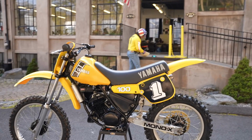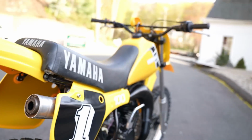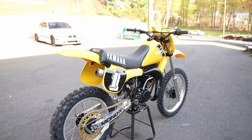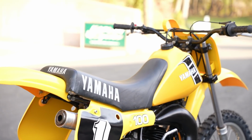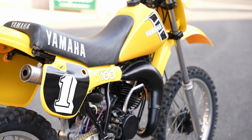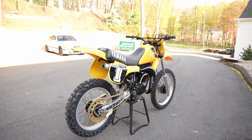Again, it's a 1983, last year, the Yamaha YZ100, the end of an era. The engine compression tested perfect. The carb was clean. It's got a new fuel petcock on it, new fuel line with an inline fuel filter, new carb vent lines. The airbox is cleaned out and a new air filter was installed. It's a new Uni dual stage air filter.